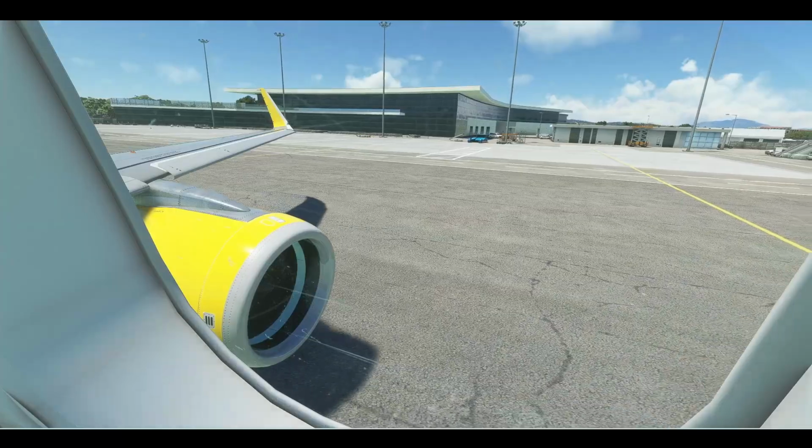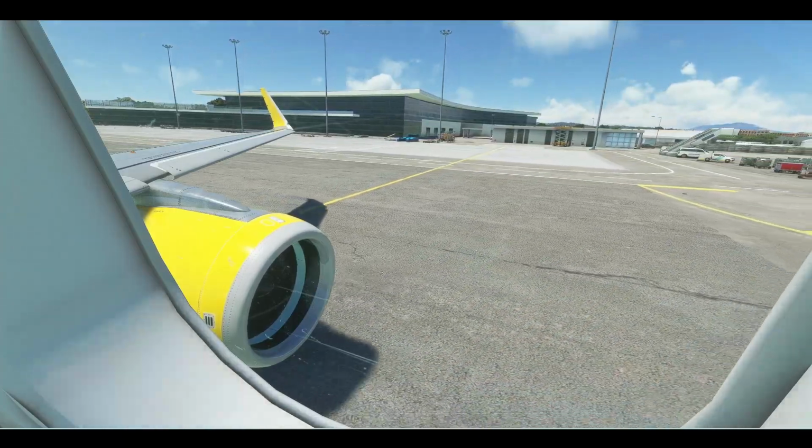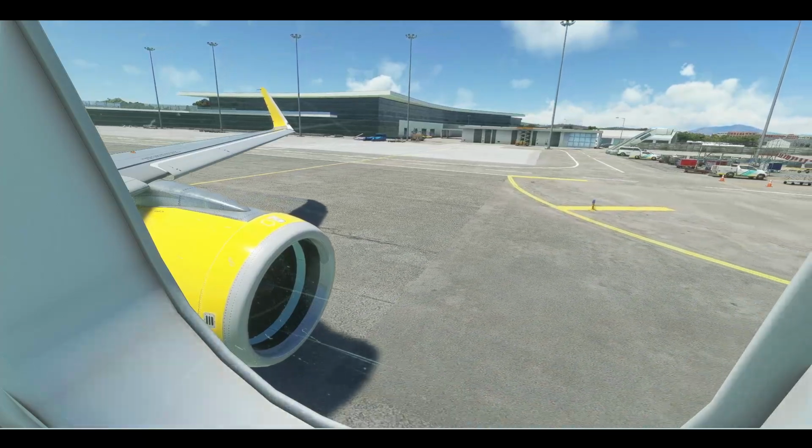You can also inflate it by blowing into the tube on the side. Above all, don't forget you must never inflate the life jacket inside the plane.